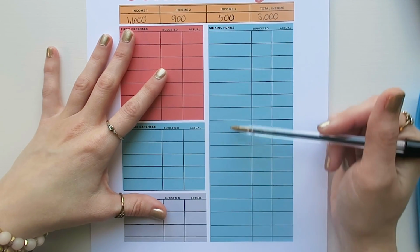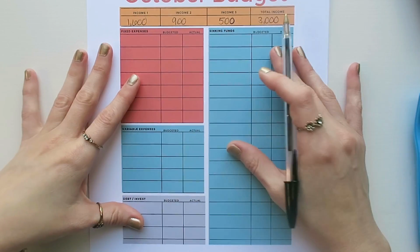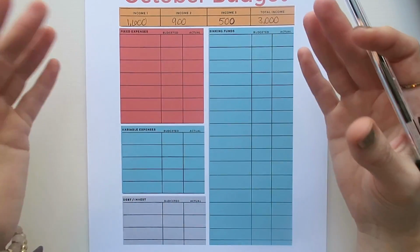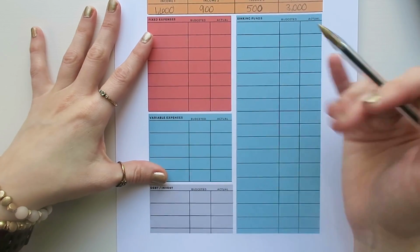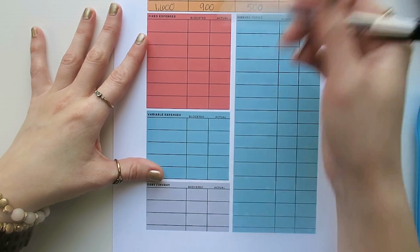Sinking funds are all of those things that come up. They feel like they're random, but you can kind of expect them, right? Like car maintenance, or needing a new phone because yours breaks, getting glasses or contacts, maybe fun money or Christmas money, something like that that you don't necessarily need all the time, but you are going to need it at some point, and you should keep it on your radar.